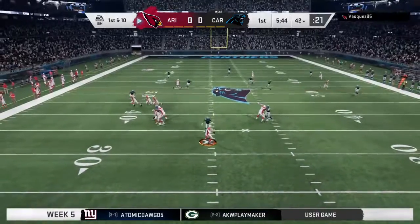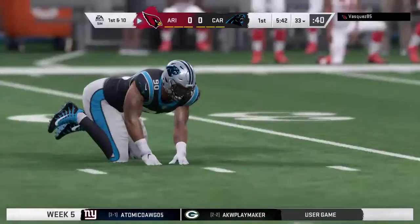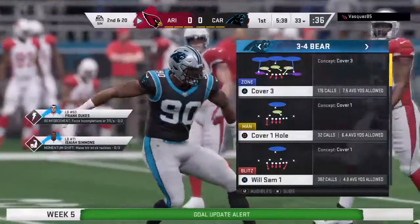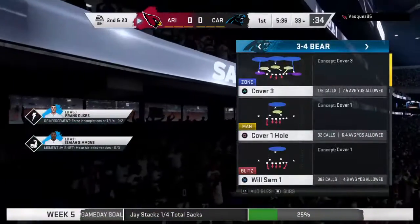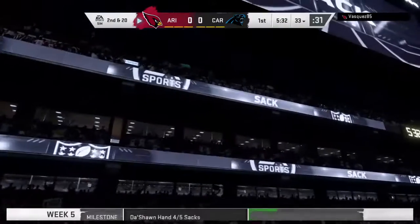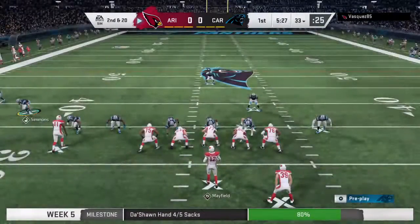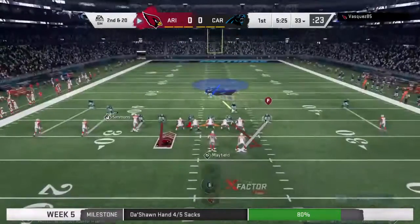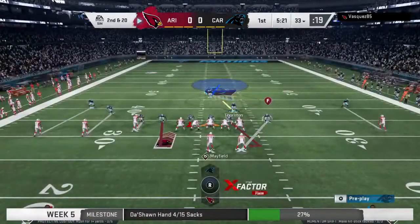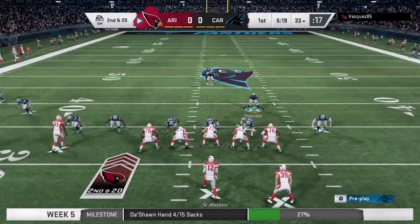1st down, Mayfield. Nowhere to escape, and he goes down. They couldn't contain Deshaun Hand that time as he gets home for the sack. And plays like that really hurt play calling. They had a really nice gain on the previous play, but gave about half the yardage back on the sack. Excellent pressure up front. Nowhere to go with the football. Down he goes.